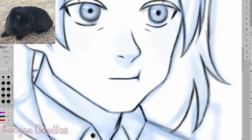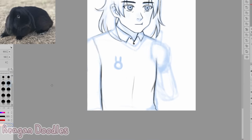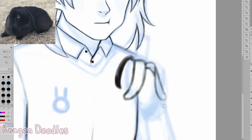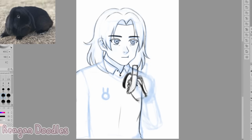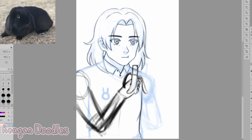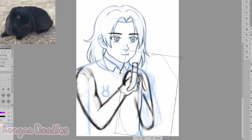Either way, I tried. For the pose in this picture, you may see that he's holding a banana. You're like, why is he holding a banana? Well, Coco really likes bananas. He thinks they're delicious. He just absolutely loves bananas. So I drew Coco holding a banana, eating a banana, because Coco loves bananas.